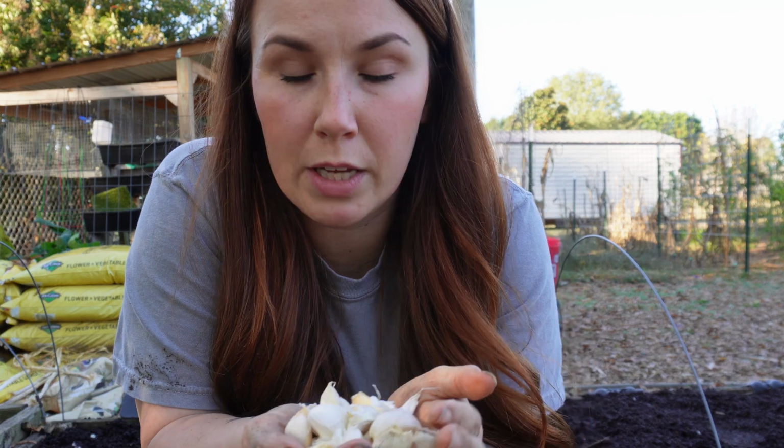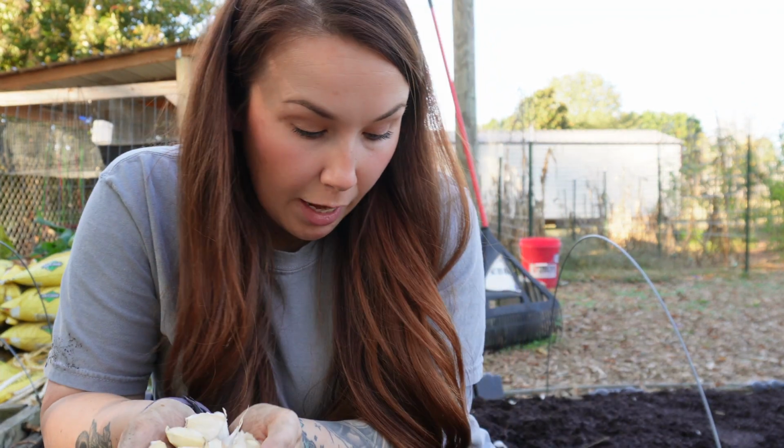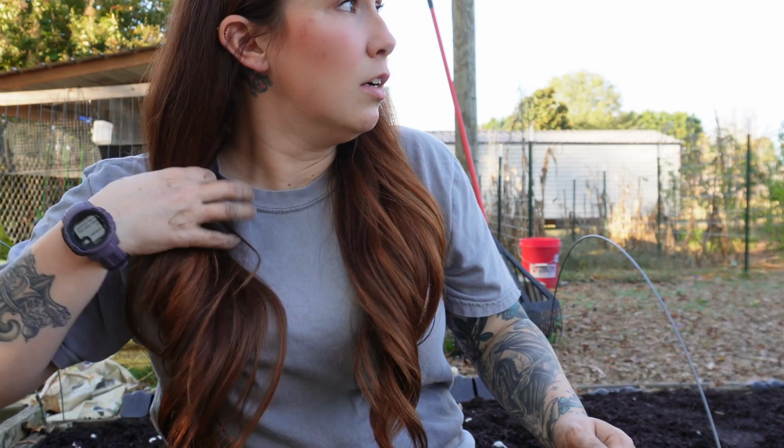Out of the ones that I grew last year, I brought 5 bulbs out, and I got 32 good sized cloves to plant out of all of those. So if you're planting 5 bulbs of garlic, you're gonna break that down. I got about 32, so we'll say like 30. You're gonna have 30 bulbs of garlic for next year, and it just can repeat itself.